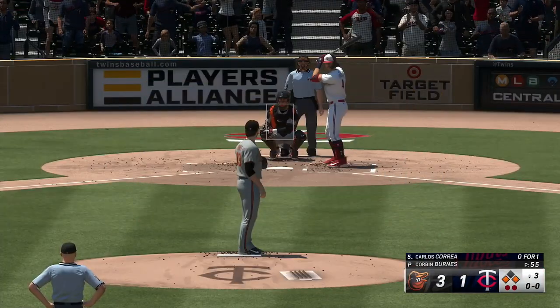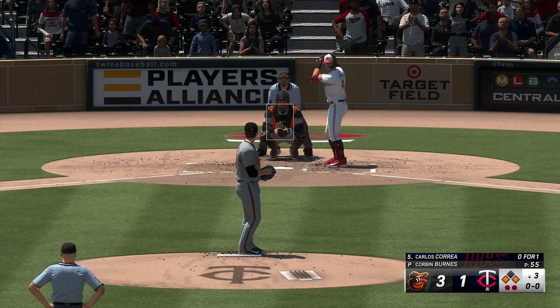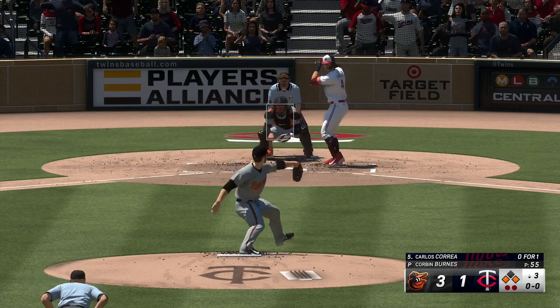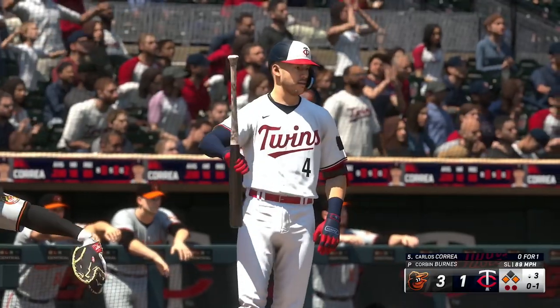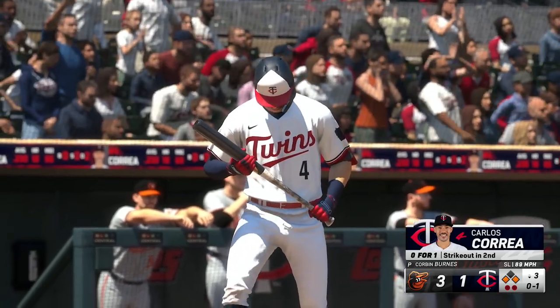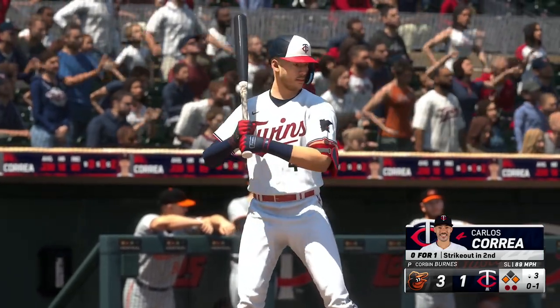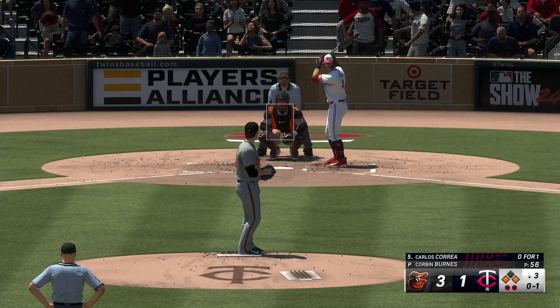Well, now here's Carlos Correa with a chance to hit. There's the strike at the knees. Runners on first and third, two away here in the last half of the third.